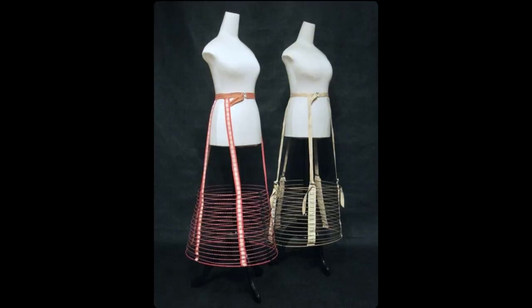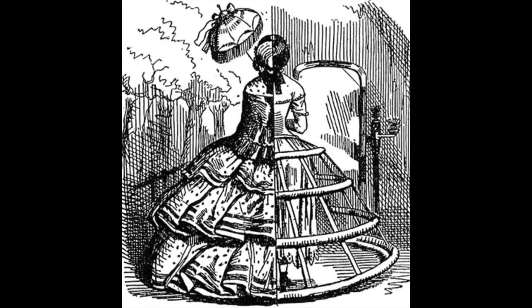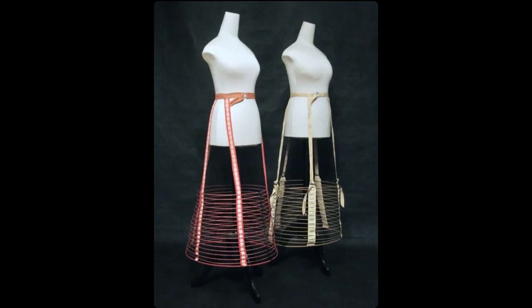He also sent me these pictures of these more minimal hoop skirts. They're not quite what you think of when you think of a hoop skirt. I think of the very bell-shaped contraption of the 1850s and 60s. These aren't that. They're a much more modest kind of contraption, but you can see how they'd be very, very useful in creating the fashionable silhouette.